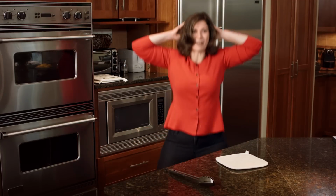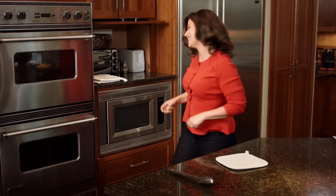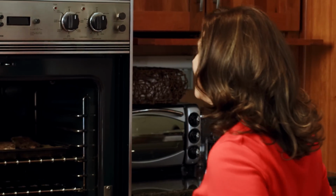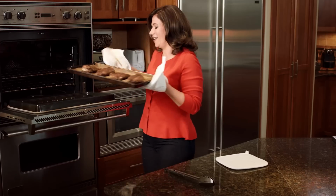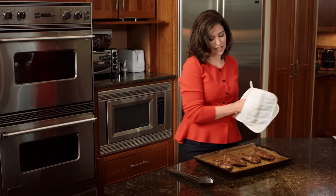Chicken's ready. Oh, it smells so good. You'll be amazed at how a few simple ingredients can just make such an amazing dish. When we come back, we'll reveal our final creation, pecan crusted chicken breast with cauliflower gravy and my famous bacon braised kale.